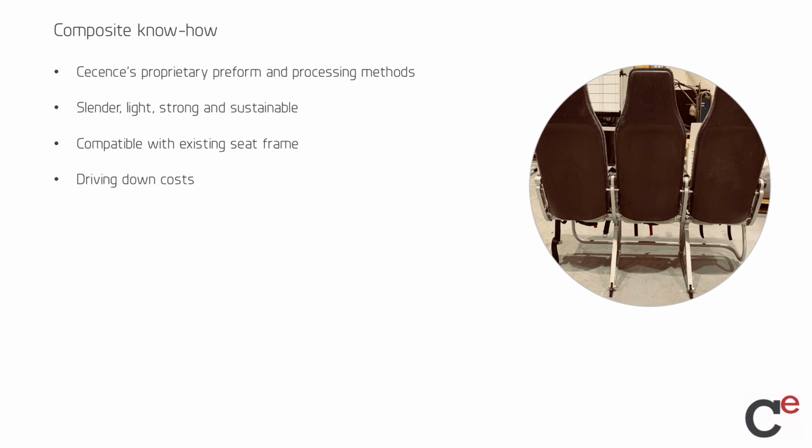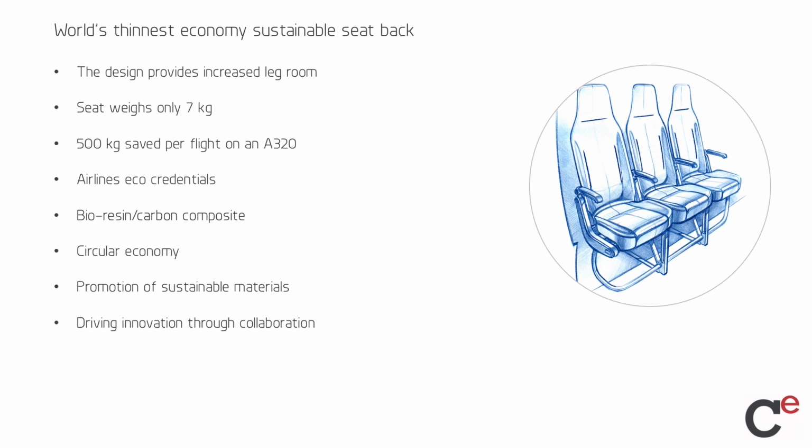The component is further designed to be compatible with an existing seat frame structure, helping to drive down costs for the airline in terms of upgrades to current seating. The innovation enables more legroom and fits with the needs of today's commercial airline passenger. The 7 kilogram weight of the design saves at least 500 kilograms per flight on an A320. The seat back's bioresin carbon composite offers an opportunity for the airline to demonstrate its eco-credentials to today's eco-savvy customer and to support a circular economy. The resulting product is a great example of driving innovation through a collaborative approach.